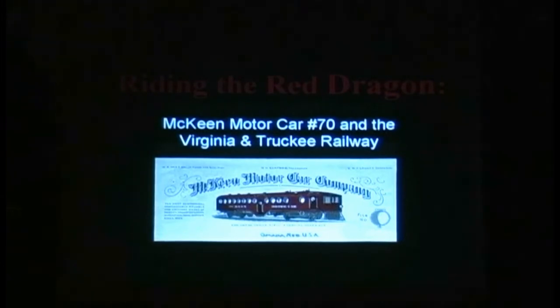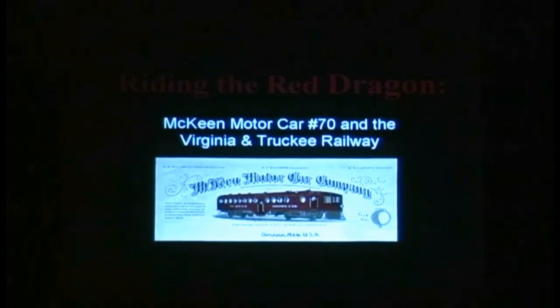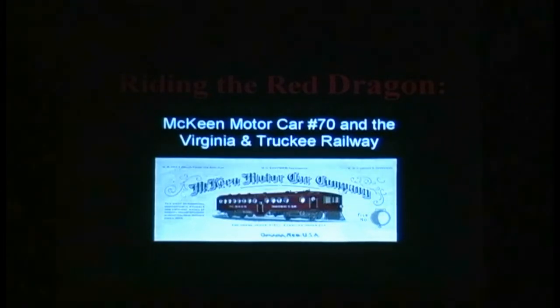So at any rate, how, you might ask, is an architectural historian going to be either qualified or interested in talking about something like the McKeen car? Well, in addition to doing architectural history, I've also been involved in railroad transportation history for quite a long time. I did a lot of work on railroad history and context when I worked for the State Historical Society in South Dakota back in the day. So I came sort of prepared to deal with railroad resources.